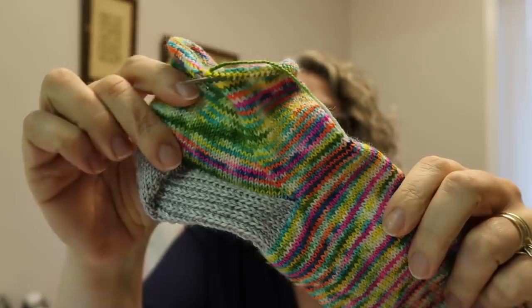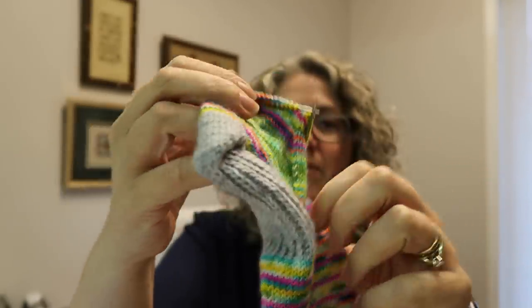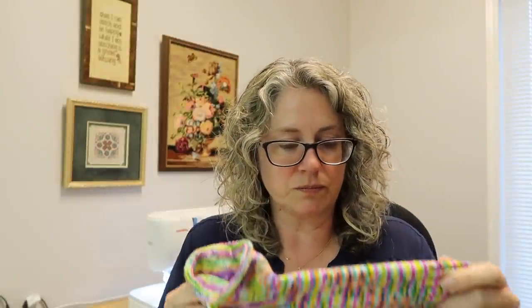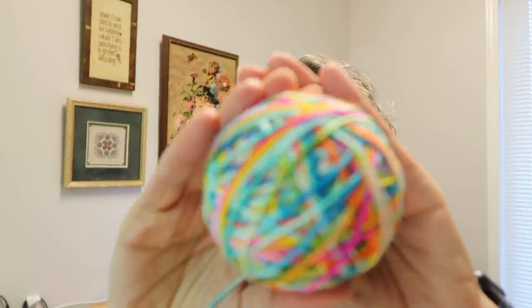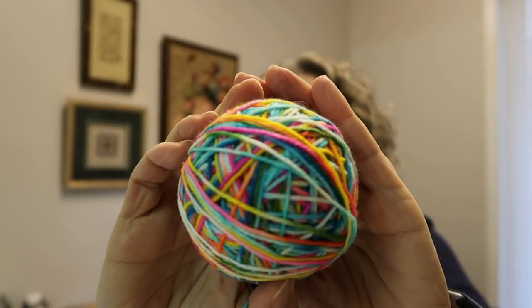And just like the other sock, I've got that really fun yarn pooling, just the same as the other one. So I'm actually going to have twins. My socks should match. This is the Leo&Roxy August 2019 Sock of the Month Club yarn. It was a surprise when I bought it because I joined their Sock of the Month Club. It was a 6-month subscription. And that's what the yarn looks like in the ball. It's so fun. The colors are so bright.